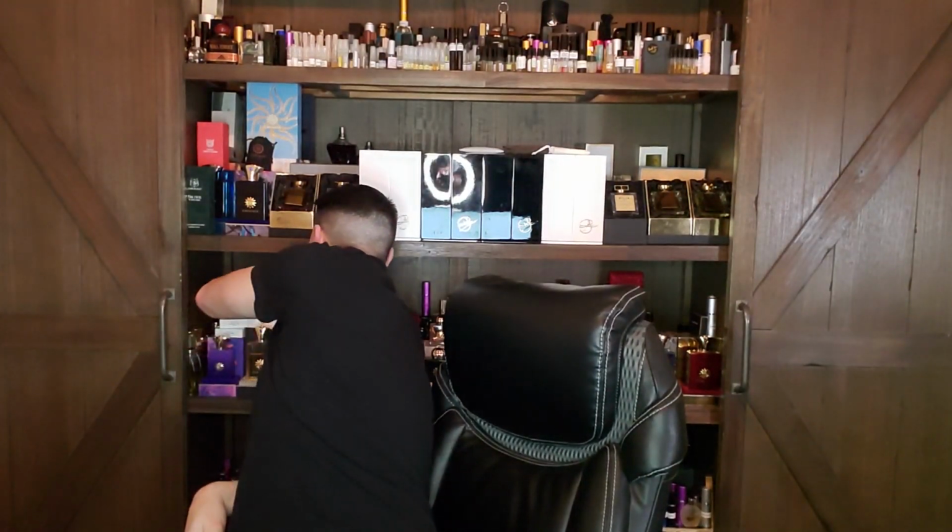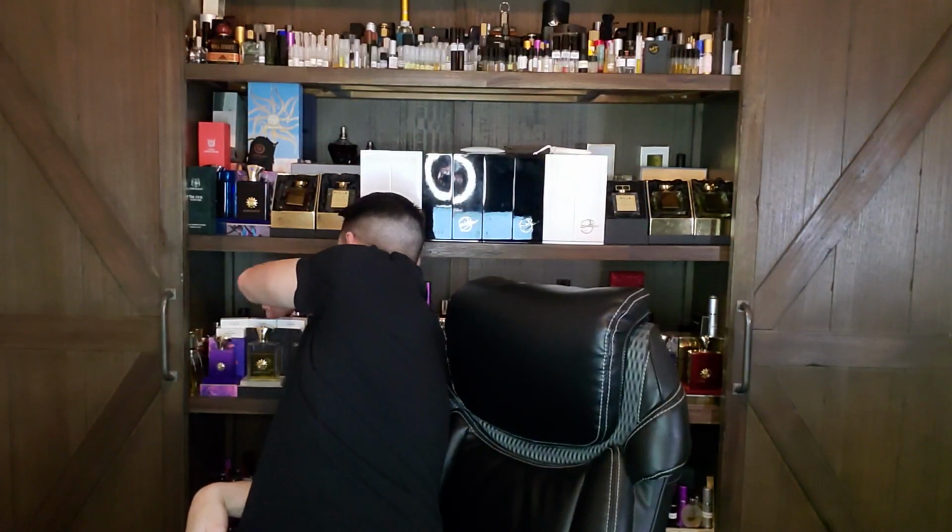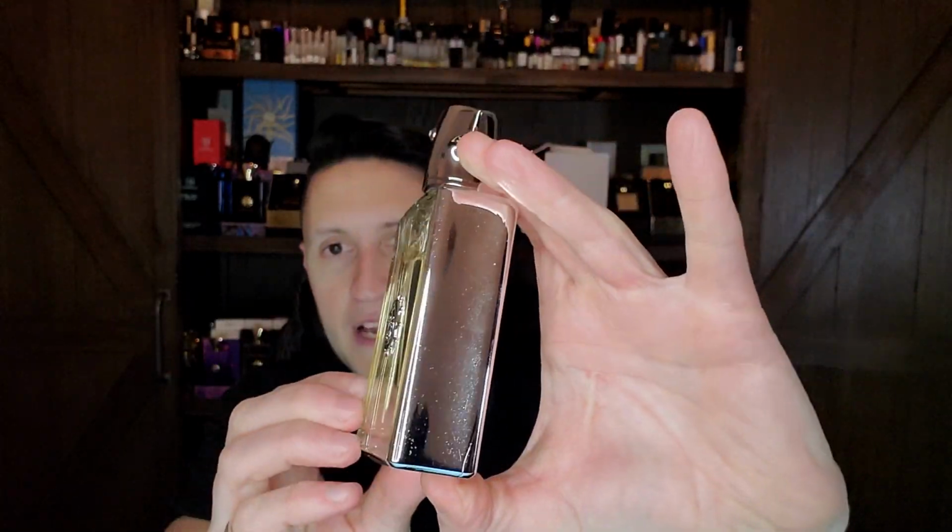Number 29 is back to Amouage, and it is Reflection Man. Okay, so Reflection Man is this floral. There's a little bit of sweetness in here. It's got this bitter orange leaf, neroli, iris, jasmine, and ylang in the heart, and then this woody base with vetiver.